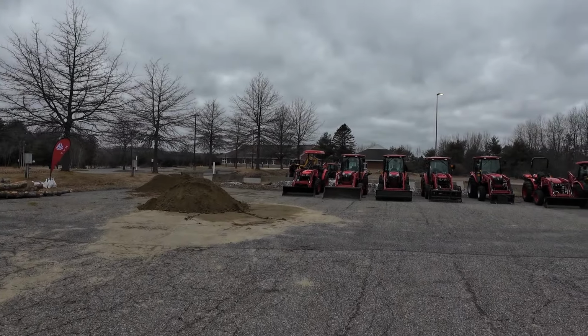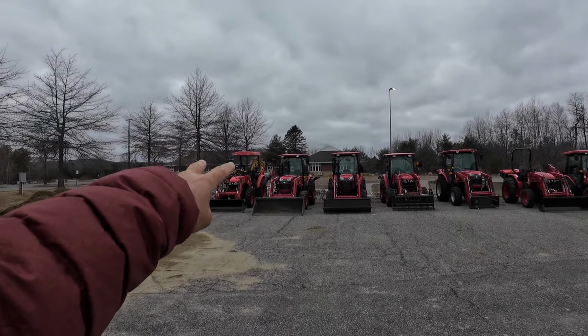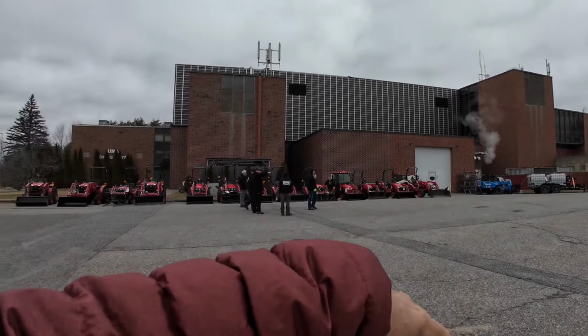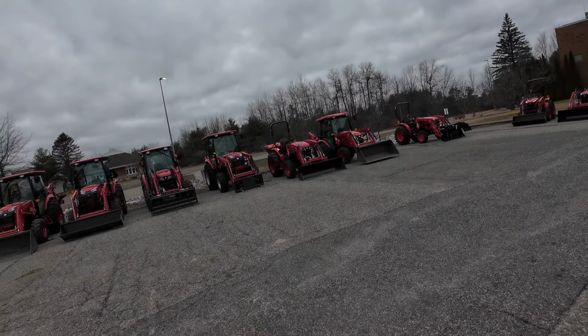And they've got them out here running, getting them all warmed up now. So they have 2, 4, 6, 8, 10, 12, 14, 16, 18, 20, 22, 24. So they've got 24 tractors out here that you can get on and mess around with and play around with and actually see how they work.